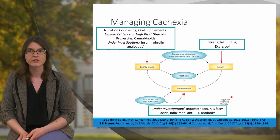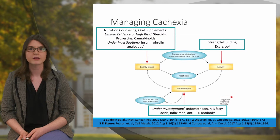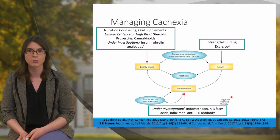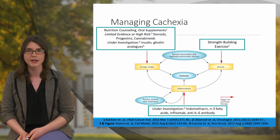Other medications, such as low doses of insulin and anamorelin, a compound that mimics the hunger hormone ghrelin, are under investigation. Anamorelin in particular improved patient symptoms and lean body mass over a 6-month period in the ROMANA 1, 2, and 3 trials. For more information on nutrition in cancer, I recommend the 2008 and 2009 ASPEN guidelines.